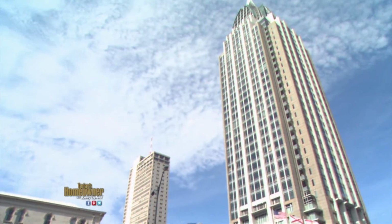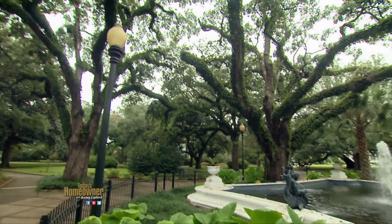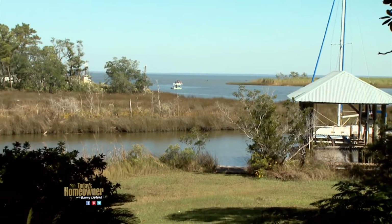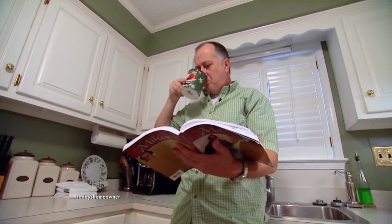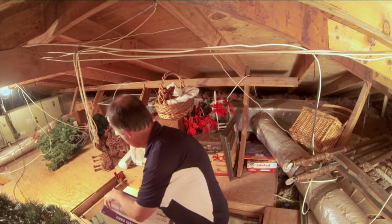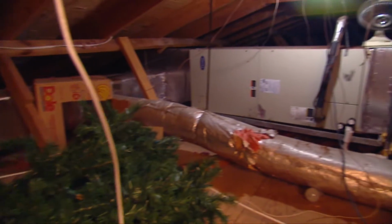This week we're in Mobile, Alabama, where it's not unusual for the temperatures and the humidity to get in the 90+ range for weeks at a time. That means a small air conditioning problem can be a big problem very quickly. Our homeowner here is Dr. Thomas Ryle, who's a music professor at a local university, and he's been plagued with problems with his air conditioning system that's fairly old. He's had enough. He's ready for a new one.